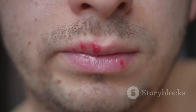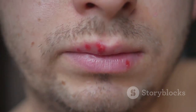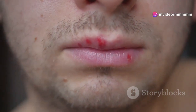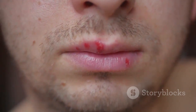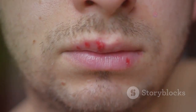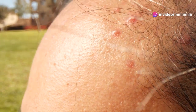Common symptoms of oral herpes include tingling, itching, or burning around the mouth. These sensations often serve as early warning signs before visible symptoms appear, followed by the appearance of small, fluid-filled blisters, also known as cold sores, on the lips, gums, or inside of the mouth. These blisters can be painful and may cause significant discomfort. They can break open, ooze, and crust over before healing. The healing process can take several days to a couple of weeks, depending on the severity of the outbreak.